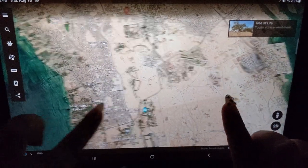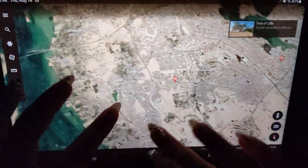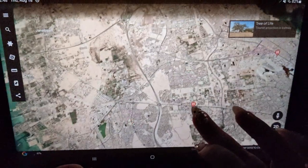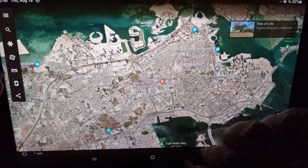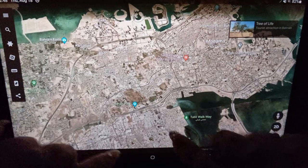So as you can see, the more we go north, the more developed it's getting. And it's very fancy, especially as we get up to the capital city up here, Manama. That is the capital.